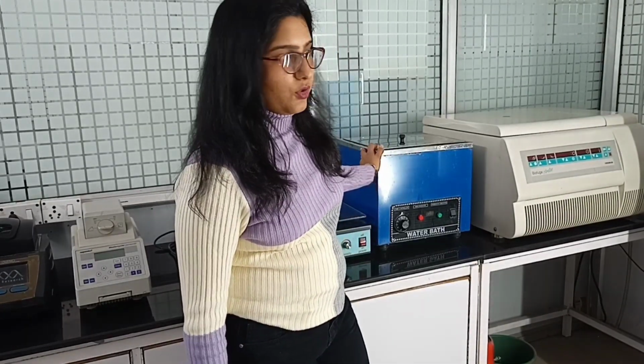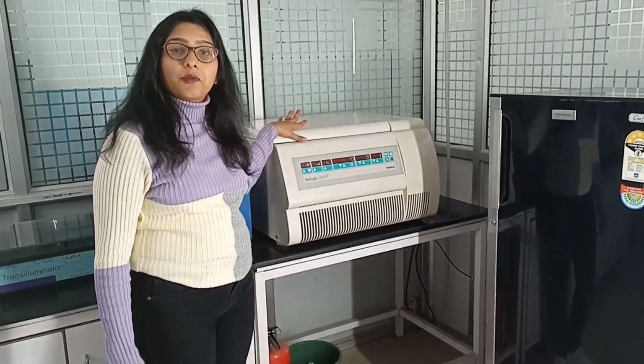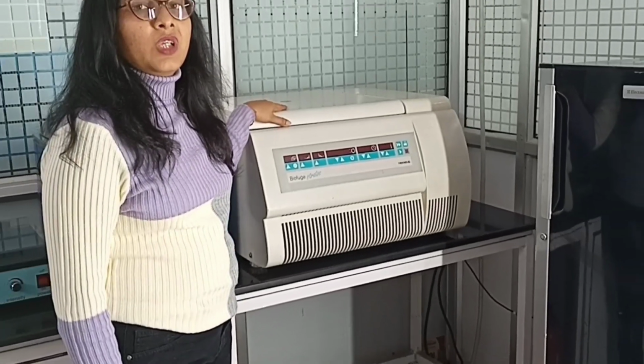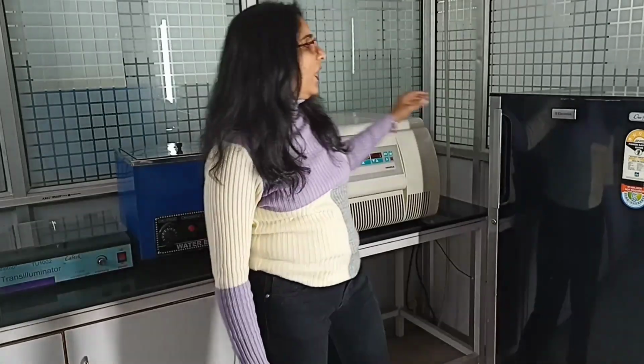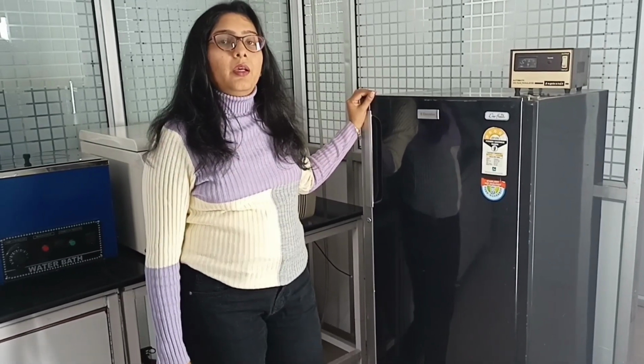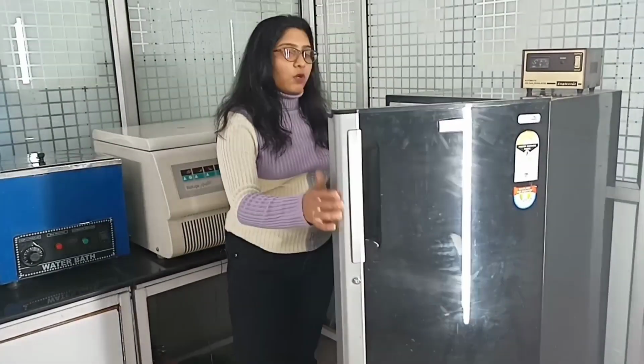Apart from this, we have a water bath in this molecular biology lab, which is used to incubate different samples at different temperatures. Moving ahead, we have an ultracentrifuge in this molecular biology lab that is used to centrifuge 15 ml Falcon tubes, and its RPM is 25,000. Then we have a fridge in which we store reagents of the molecular biology lab, and you can see lots of reagents are kept over here. And now let's move to our next laboratory, that is our medical microbiology lab.